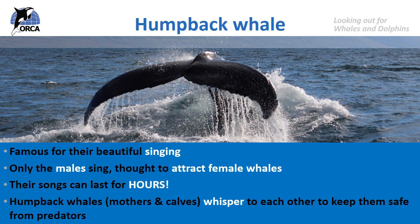So their songs get longer and longer, and they become a combination of lots of different whales' songs that they like. So it's kind of like when we hear a really catchy song on the radio first thing in the morning and we're singing it in our heads all day long. But the humpback whales sing them loud for everyone to hear. And a fun fact is that humpback whale mother and calf pairs actually whisper to each other to keep them safe from predators like the killer whales. And that's so the killer whales can't hear them.